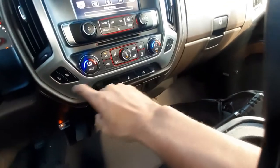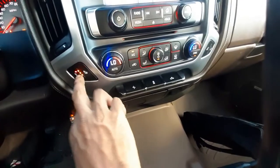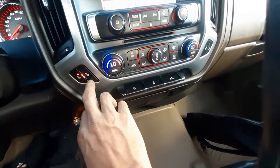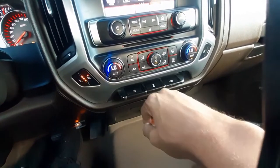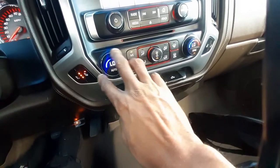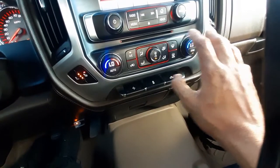All right, so this one has heated seats in it, as you can see here. First, you have just the back part of the seat on this side, and then you have the back and the bottom of the seat on this side, whatever one you want to use. You have three different heat settings. They are getting hot ASAP, as I can tell. All right, so this one also has the analog buttons for the dual zone air conditioning.